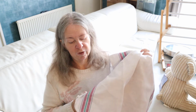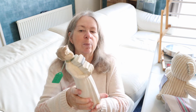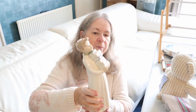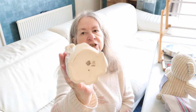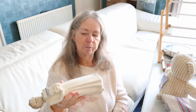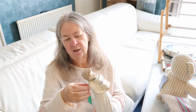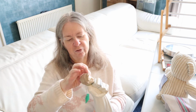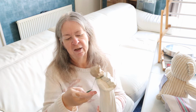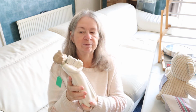So yesterday I saw this one. It's a Neo boy with a stack of books. He's in a nightgown with a stack of books. He's in lovely condition. It's got the Neo marking on the bottom, and the price label, oh, I can't get it off, but the price label on it was £7.50, and that's well within my budget for a piece of Neo.